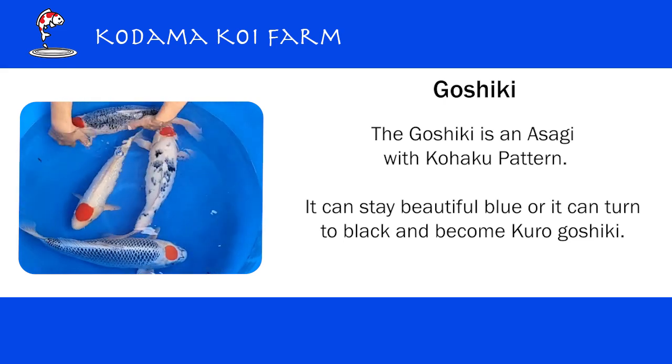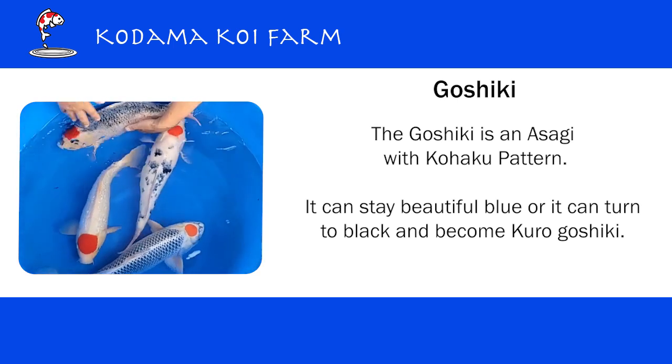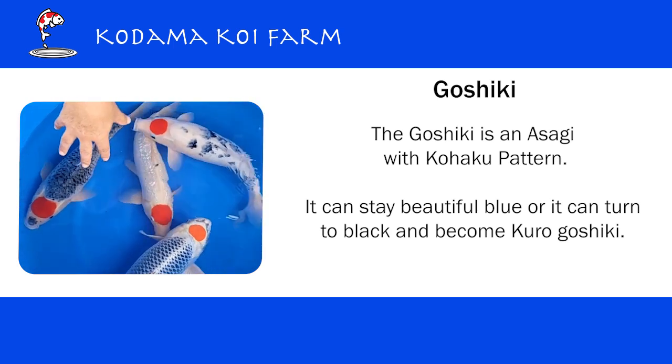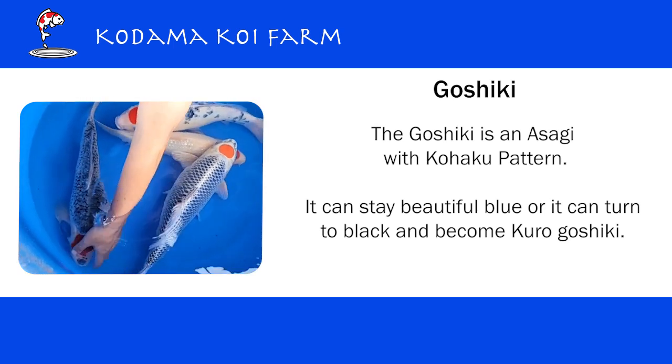So ideally speaking, we want to see a beautiful indigo blue skin of asagi over here. Or because goshiki can turn to a black, kuro goshiki, the black. So it can be a really nice light blue indigo color or black.